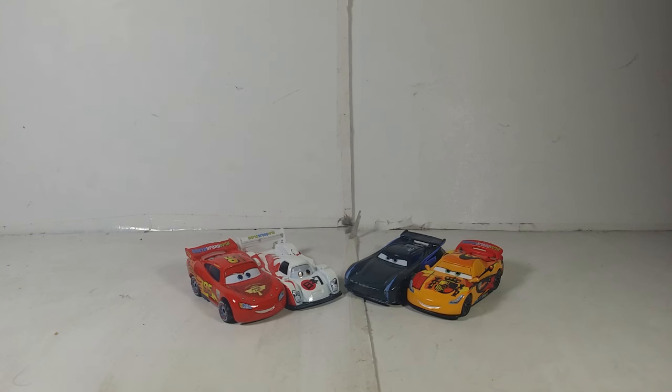I do apologize for that, but before anyone's wondering, why do I have Lightning McQueen, Shoot Todoroki, Jackson Storm, and Miguel Camino right here? Well, because I'm going to take a look at a two-pack. This is a double review of the two-pack that I have here with me.